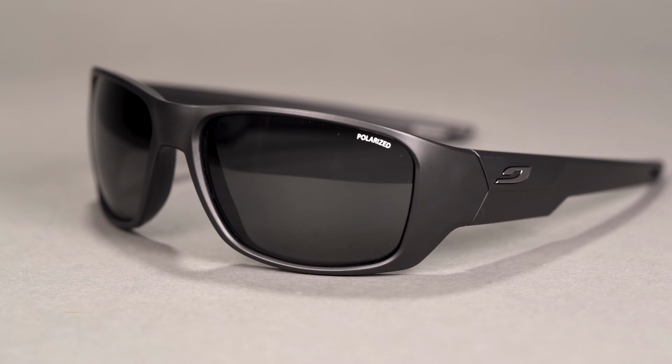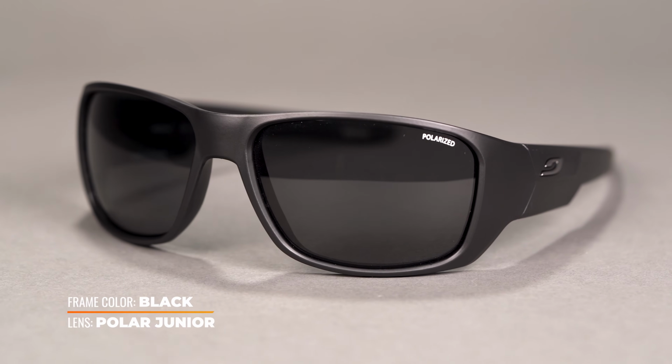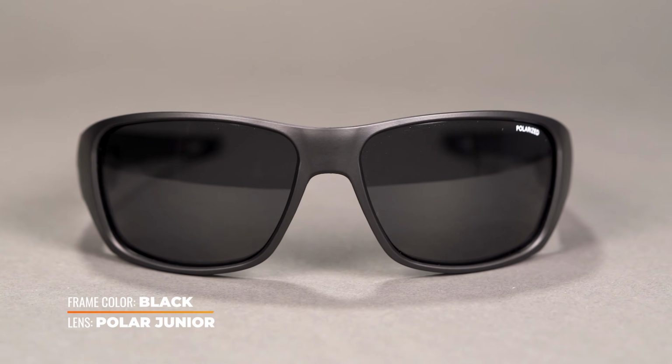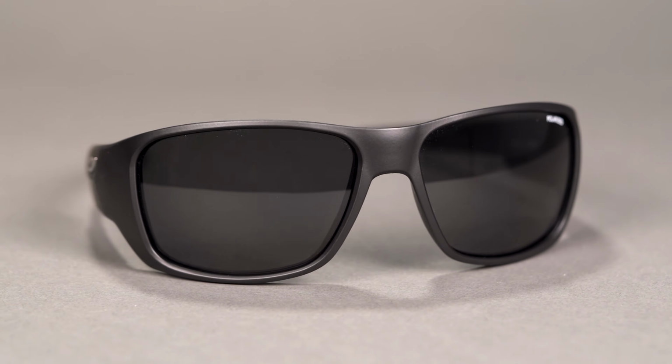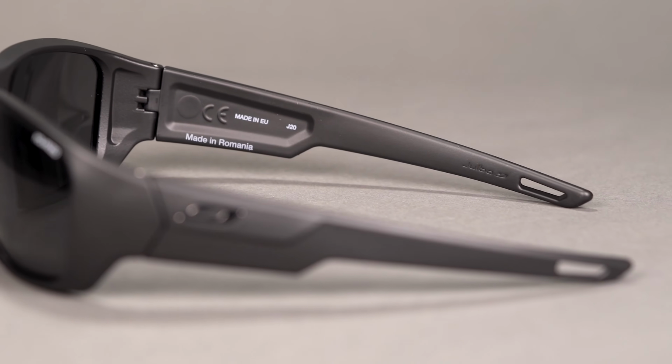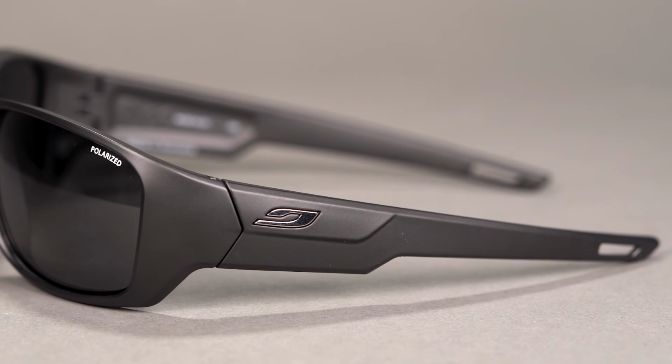This comes with a Polar Junior 3 lens that is made from polycarbonate. Polycarbonate is a very impact resistant material, very lightweight, very thin, and safe, obviously. This also has a leash compatible slot here at the ends of the temples to keep them securely on their head. Also very much RXable.